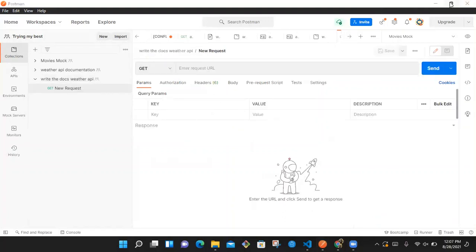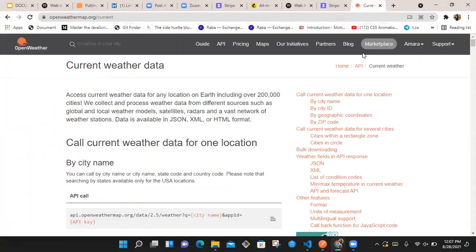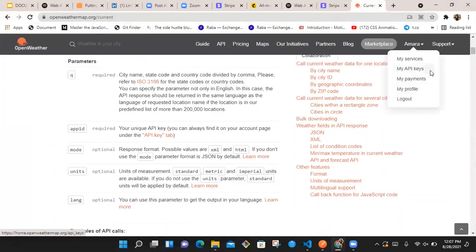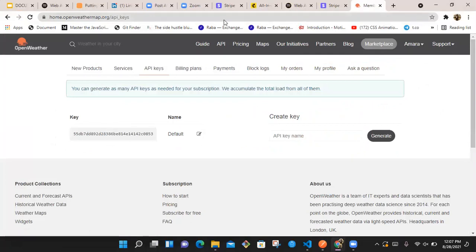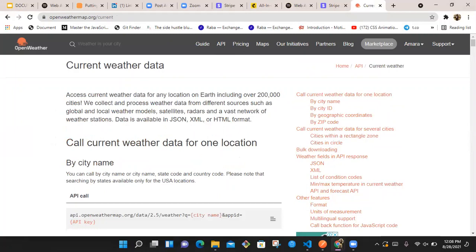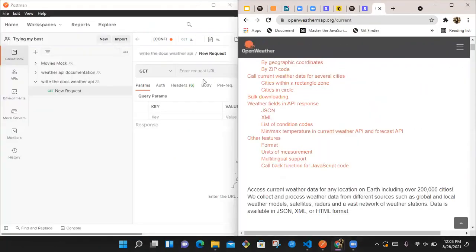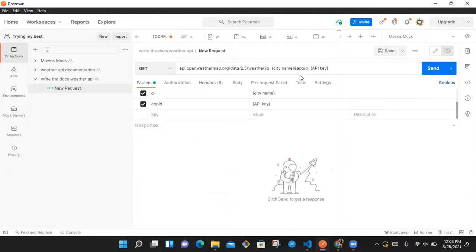Which other request? So, if you try to check with this Open Weather API, you're going to have to sign in and get access to your API keys. I'm not supposed to exactly show you my API keys. You go here, API keys here. So now let's carry on. We're going to use the current weather forecast. It's free. Copy this. We come to our Postman and paste this. The city name, I'm currently in Owerri. And my API key.